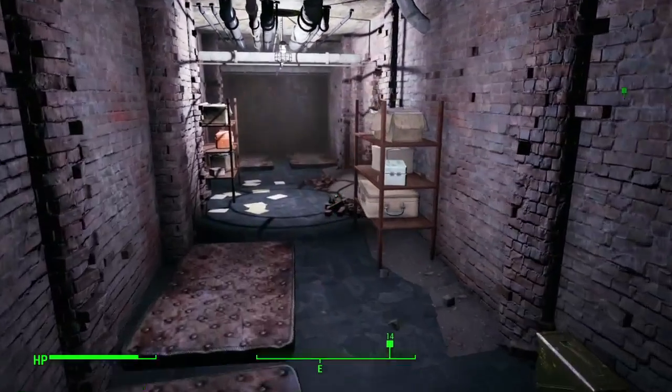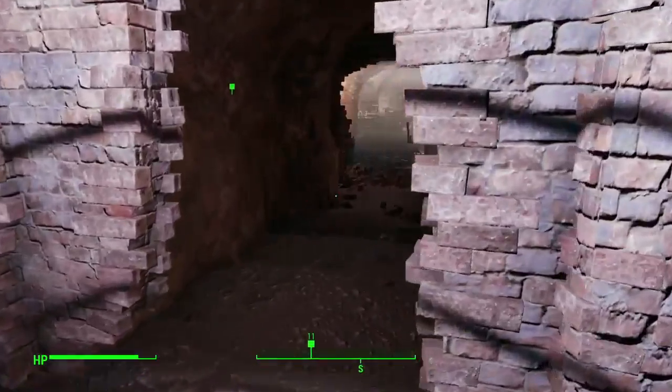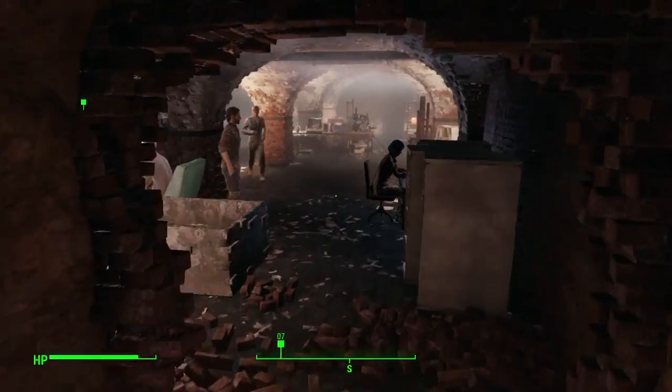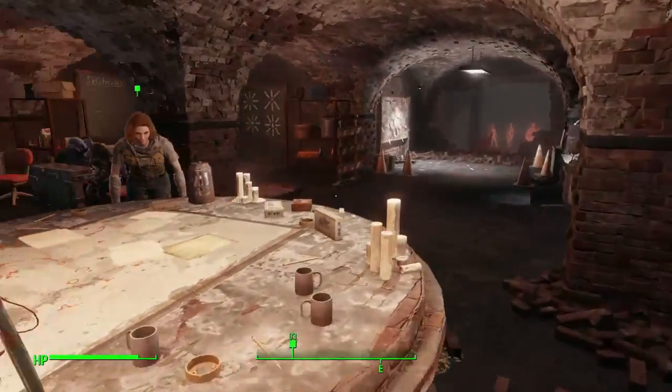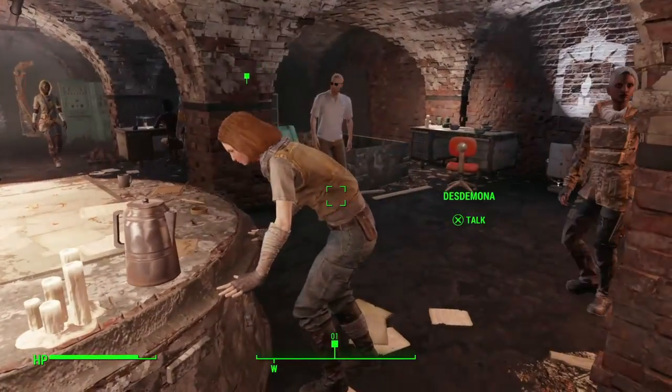Okay then, so we've made our way down through the railroad escape tunnel into the HQ. So, this is all the synths got. Yeah, we're going to talk to Des apparently.